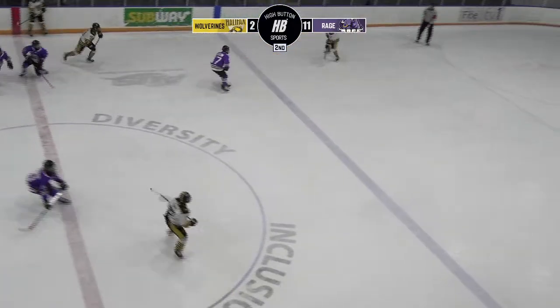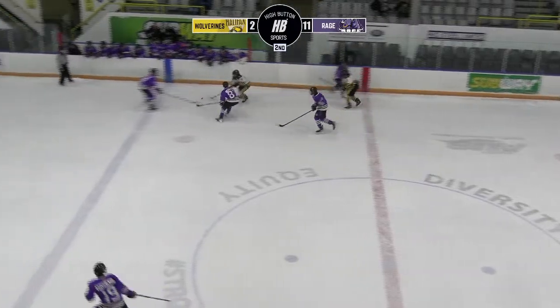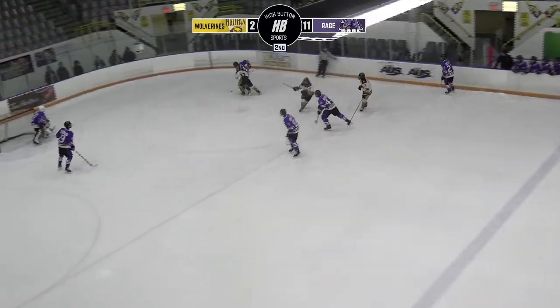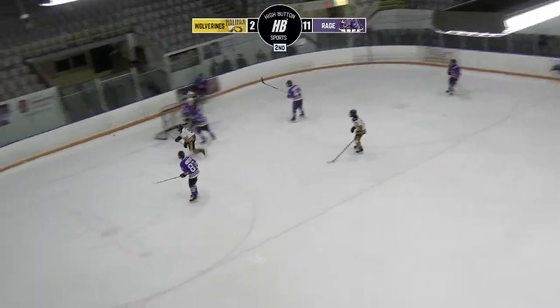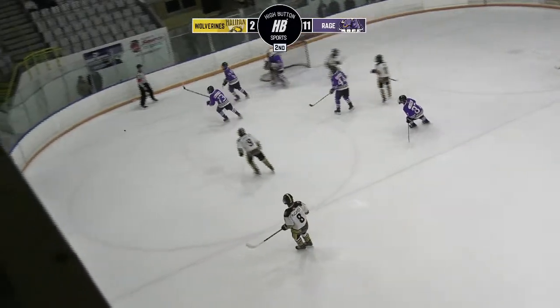In front, oh, and a big layout hit there, but might have been an interference. Ooh, and another vicious hit as things are getting a little more rough here near the end of this period, despite what's gone on so far. The compete level's gone up the last 10 minutes.